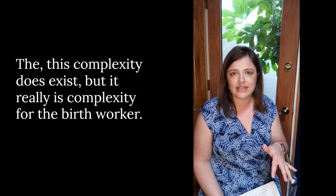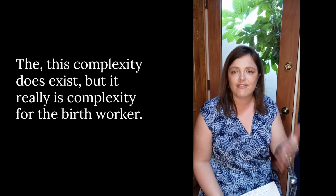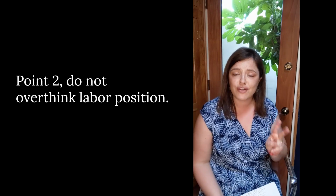So this complexity does exist, but it really is complexity for the birth worker. For you as a laboring person, the goal is for you not to overthink it, which is my next point. Point two, do not overthink labor positions.